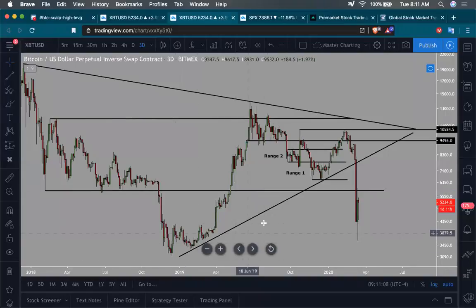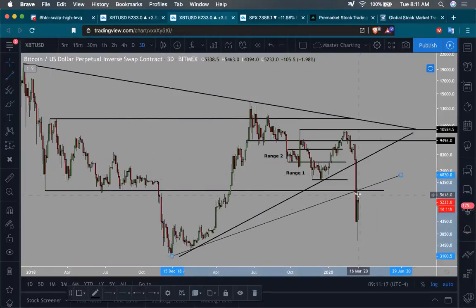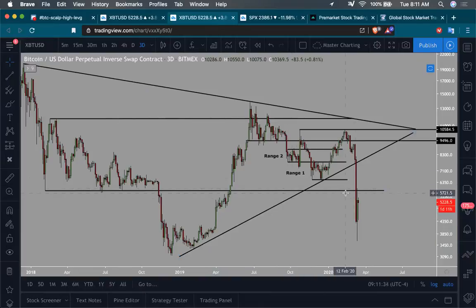But I do agree with Tyrone that the trend line that I just showed y'all is also particularly important, which is this one right here. And it's actually a very perfect rejection of price action from this low in 2018 of 3,100 to this higher low around 3,400. And those two just happen to meet perfectly at $5,800 or so, which is the bottom of this range, okay?